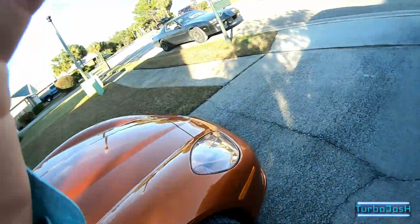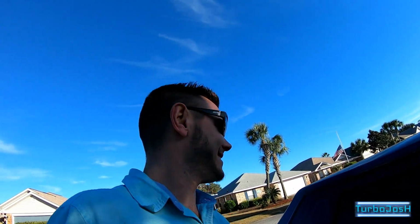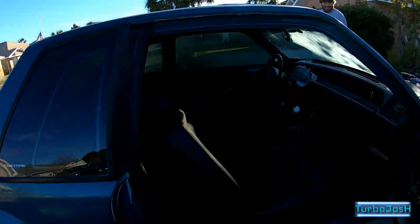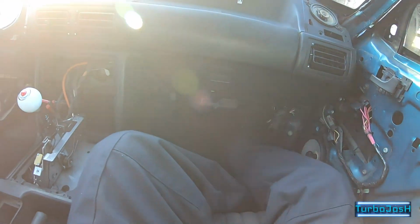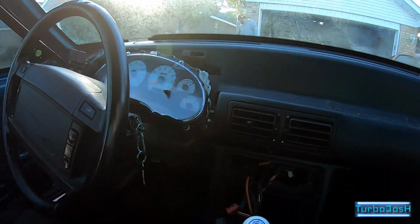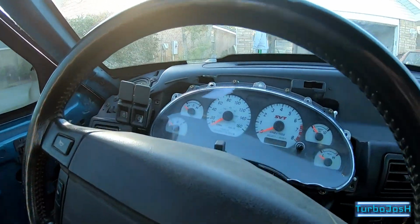Quad cam. We're gonna go for a ride on Pumpcast and see what happens. Let's take a ride, man. Oh yeah. All right. Door closed. I give your compliments to the Cobra tach. Still got a Cobra tach.